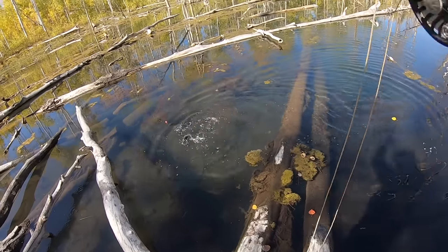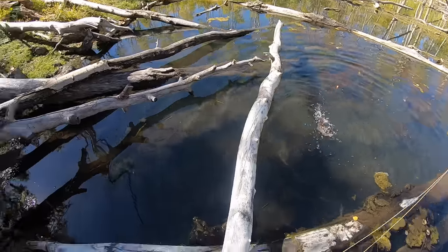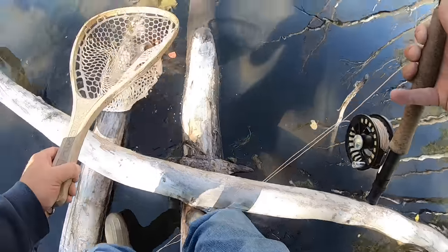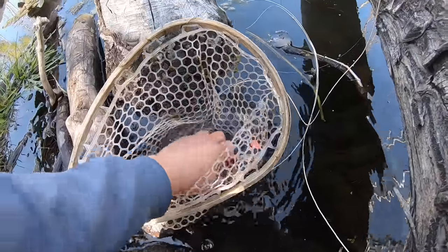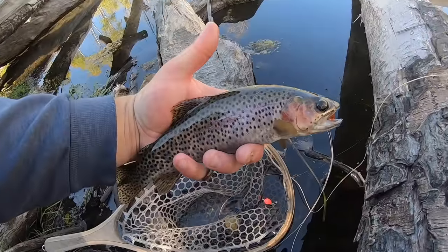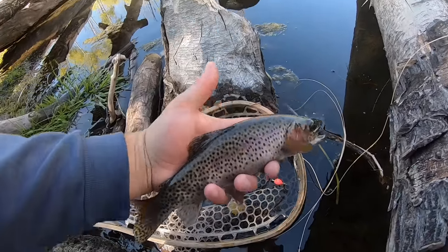Ooh, that's a pretty looking one. That almost looks like a rainbow. Check this out, folks. This is kind of an odd looking cutthroat, at least compared to the other ones. It's still a cutthroat, but it looks like a hybrid of some kind. Look at that. Got way more spots than the other ones. Absolutely beautiful. But does that not look like a rainbow cutthroat hybrid with that pink stripe? I wouldn't be surprised if it is, honestly.